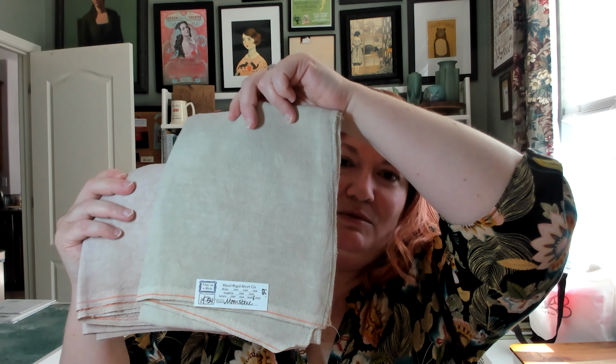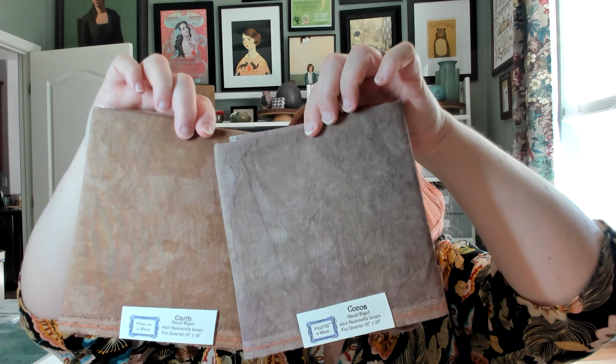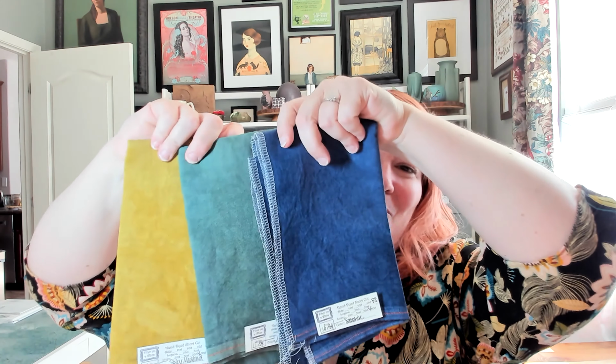They've got this new gemstone series happening, and I love that. These are nice, interesting neutrals. I also got two of their darker ones. These are Cocoa and Earth. I've had Cocoa before that I've used, but I haven't used Earth, so I'm looking forward to that. And then again, more in the vibrant gemstone theme, I've got Sapphire, Malachite, and Spicy Mustard, which is not a gemstone, but is still a lot of fun. So those will be lots of fun to work with.